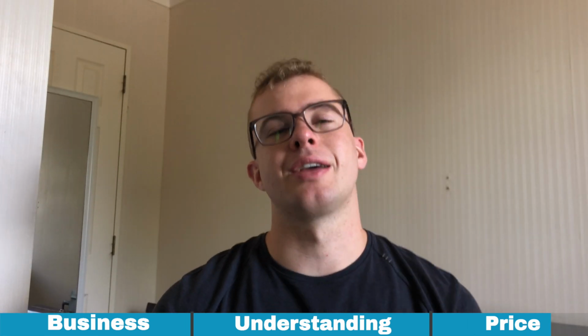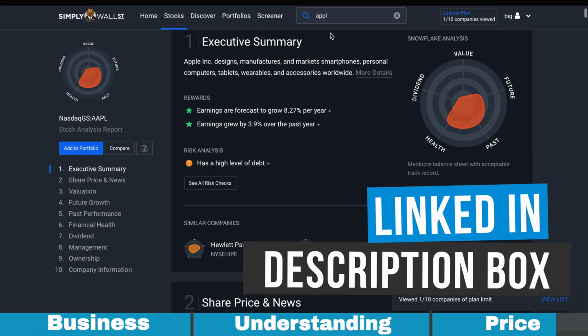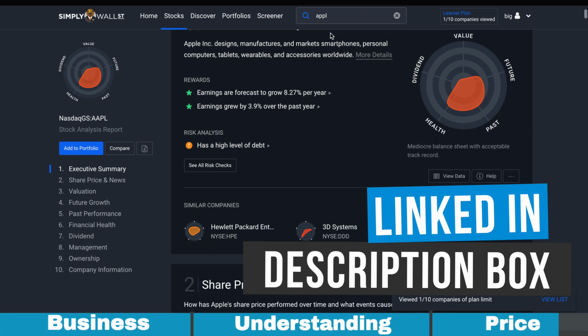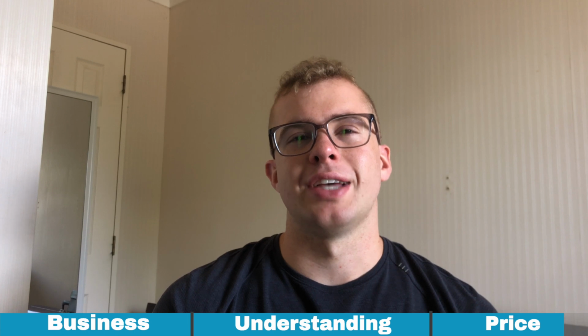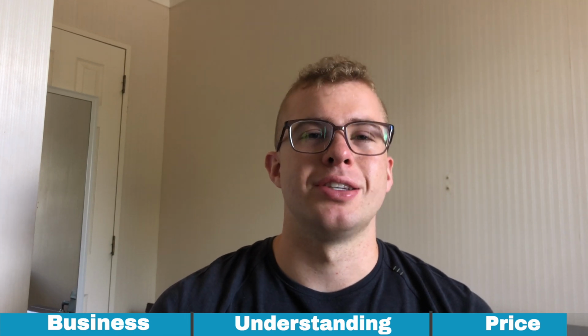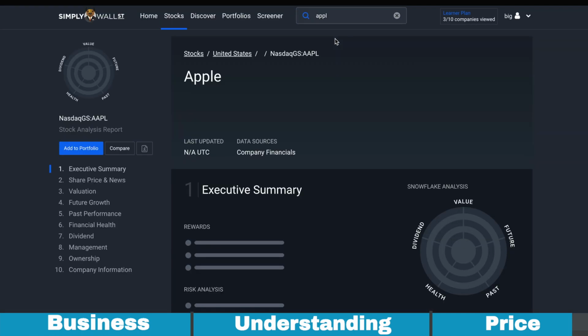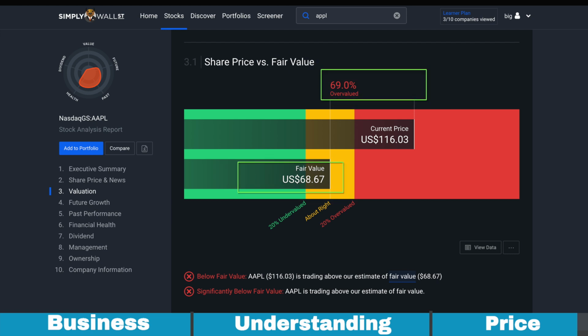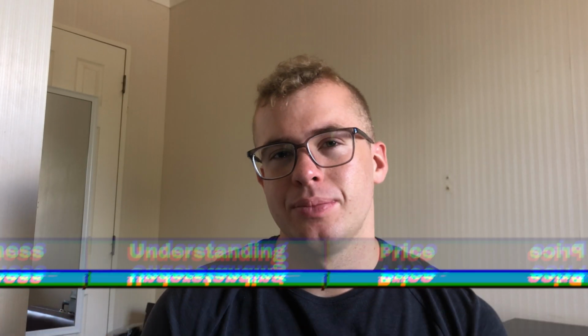If you want to calculate the company's intrinsic value, a great place to go is Simply Wall Street. If you pop in the ticker symbol for the company you're wanting to look at, it will have a pre-done calculation that will tell you what the margin of safety is or what the current share price is in relation to the intrinsic value for that business. So I'll just pop in the ticker symbol for Apple, and we can see that it is currently overvalued. It gives you a number of the percentage of how overvalued or undervalued it is, and this is a great way to see where the company is sitting and whether or not it's a good time to make that investment.